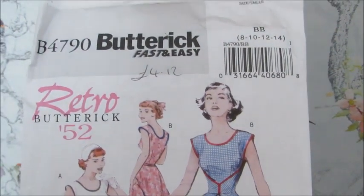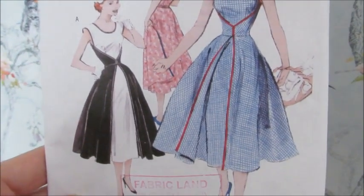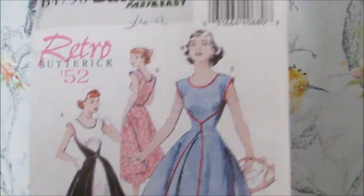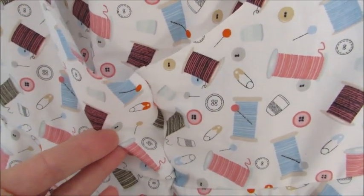Righto, so this Butterick B4790, which I have here. Yeah, so that is progress. And you guys can have a little sneaky peek of it now. The front here is just pinned.